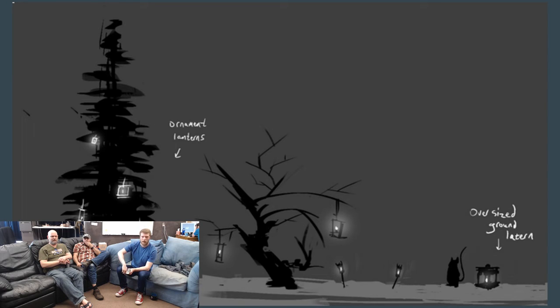Okay. Well, in one of the previous concepts, we had trees with lanterns in them, and I thought, why not just throw it on a fir tree? Yeah. And it looks a lot like a Christmas tree now. It does. It's cool though. I could even imagine this in the summertime someplace. I like that idea. I do too.